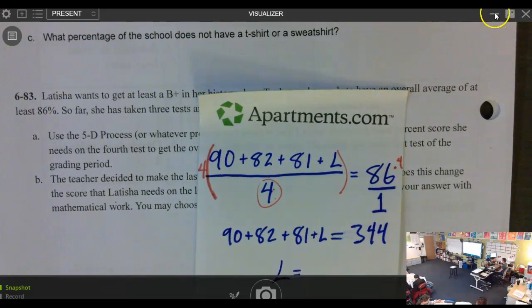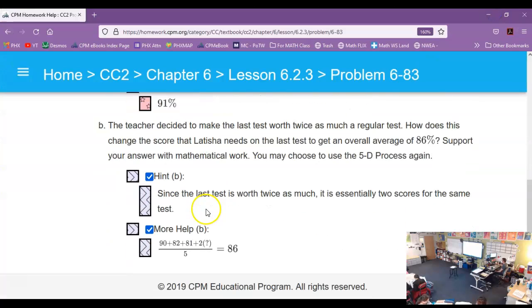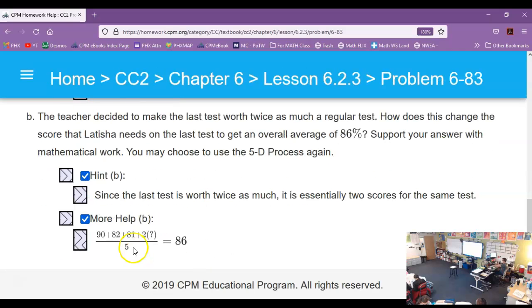So part B works the same, except for, now that they're counting this test score twice, we're dividing by 5, because we're effectively saying, oh, well, that's 2 test scores. We're going to double it. So then we divide by 5. So you could start part B by multiplying by 5 on both sides.